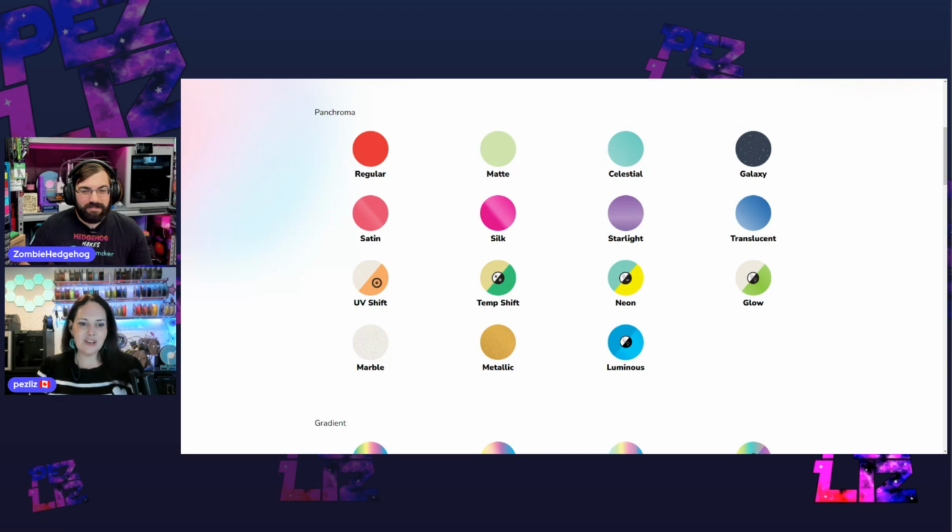I kind of think of Celestial as Starlight Pastel. It's more, in the good sense, a fine glittery goodness, very shiny, and also in pastel colors. We do know that there is a color that is essentially periwinkle. I think it's called blue, but it's got enough of the shimmer in it that it looks absolutely, oh, and it's more translucent. That's going to be so nice.